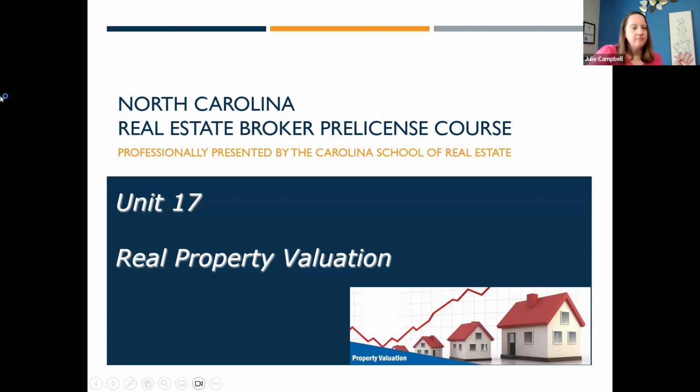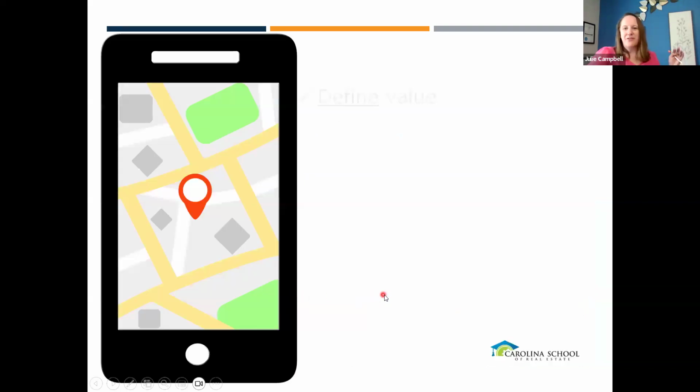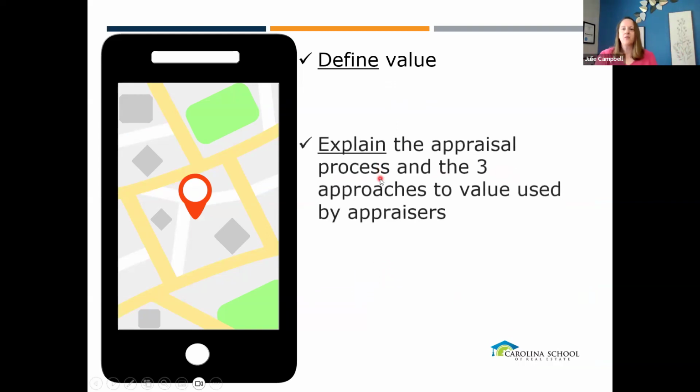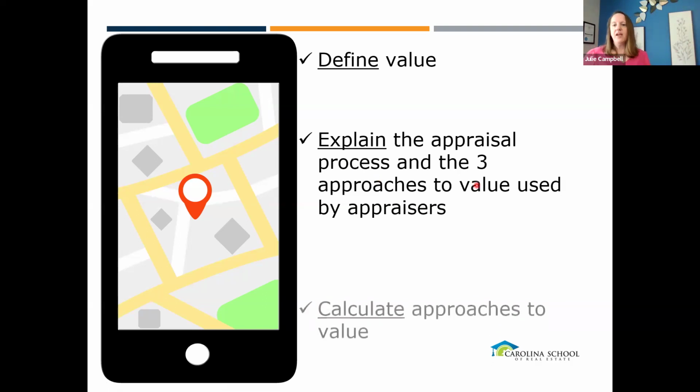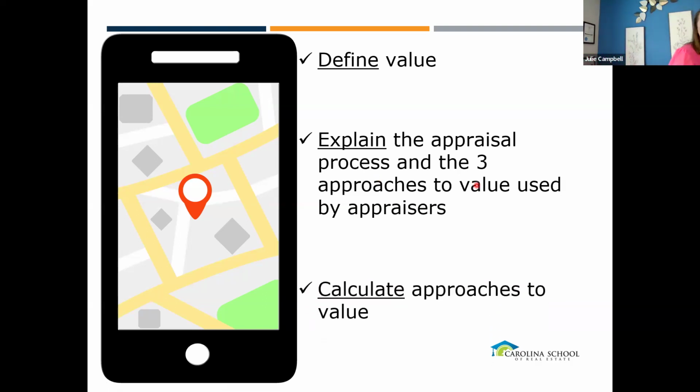So with our appraiser's hat on, for the most part, I'll tell you when you can put your broker hat back on. But with our appraiser's hats on, we first have to spend some time talking about what that word value means, and specifically what that word value means through the eyes of the appraiser. The appraiser can use as many of the 3 approaches to value as they can, as applicable, to help them arrive at their opinion of value. So we're going to talk about those 3 approaches and when they may have more weight on one approach than another. And then we do get to pick our calculators up a little bit in this unit. So we're going to not only look at those 3 approaches to value, but we're going to look at how we can calculate, how we can arrive at an opinion of value as an appraiser.